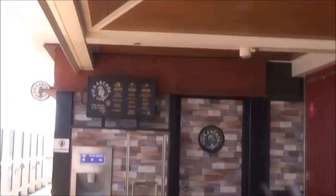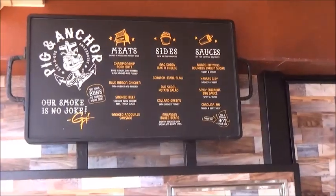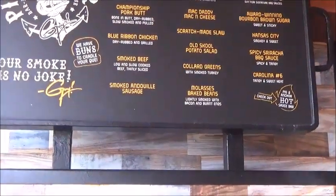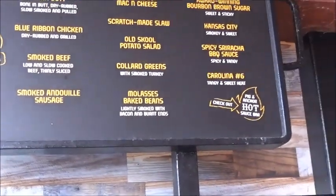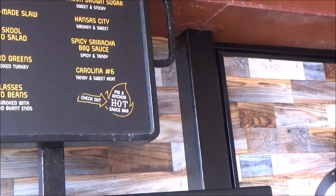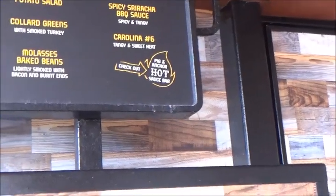And let me show you guys what you can partake in if you're looking for some barbecue. Usually they do these on sea days, so for lunch. I'm sure they'll be opening up shortly. But here are the meats. They have championship pork butt, blue ribbon chicken, smoked beef, some sausage. They have sides of mac and cheese, scratch-made slaw, potato salad, collard greens, and baked beans. And then all different types of sauces, from bourbon brown sugar, Kansas City, spicy sriracha, and Carolina. They also say check out the Pig and Anchor hot sauce.